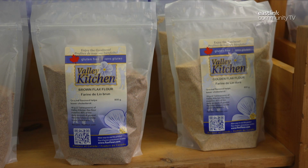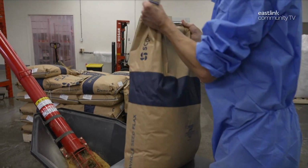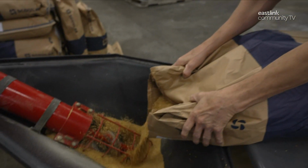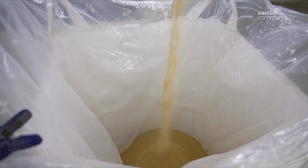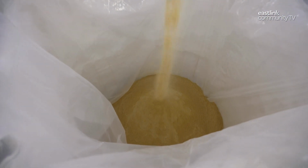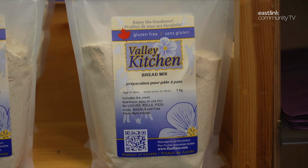I started doing research into flax, reading everything I could, and I discovered that if you took the whole seeds and ground them up, not only would they stop looking like bugs and getting caught in the dentures, but they would provide more nutritional value to the residents because it would give them the proteins, the omega-3 fatty acids, and all the fiber that's underneath the outer husk. As the business grew, I connected with a distribution partner and started distributing through their network into more and more facilities around the province.